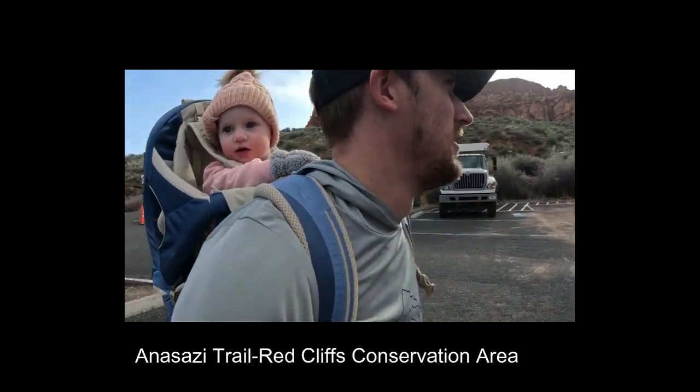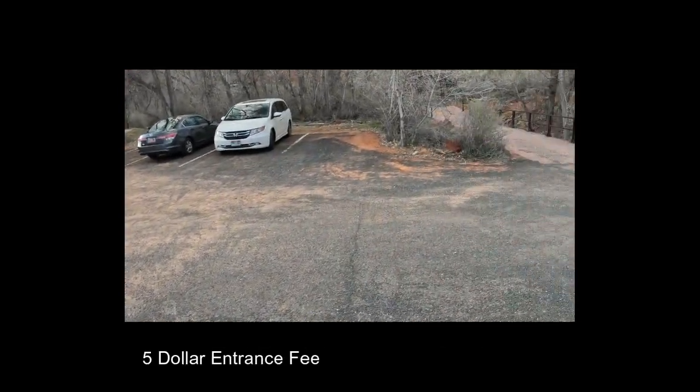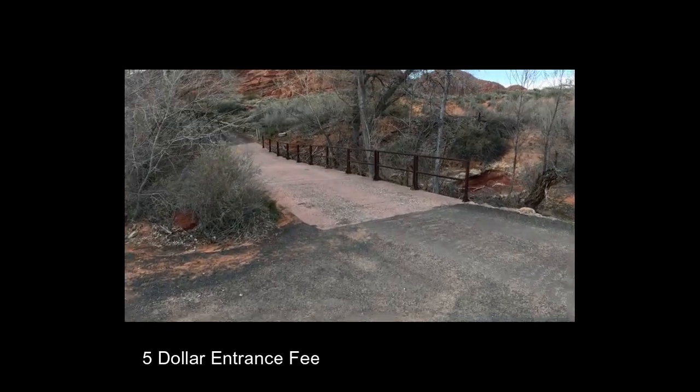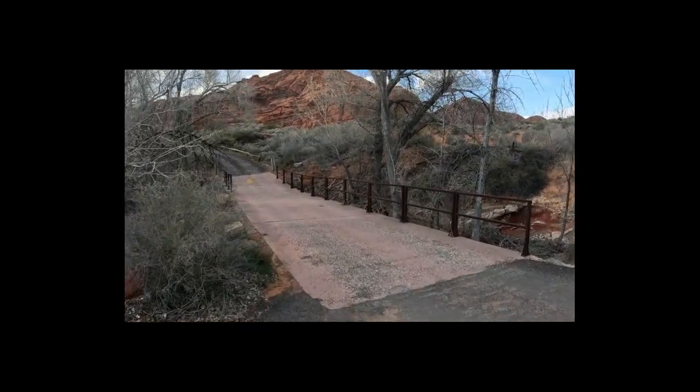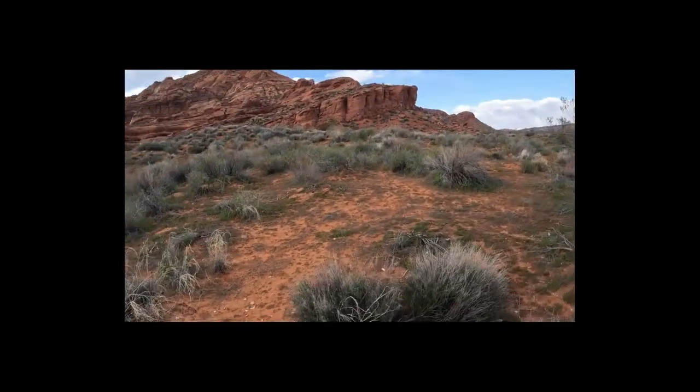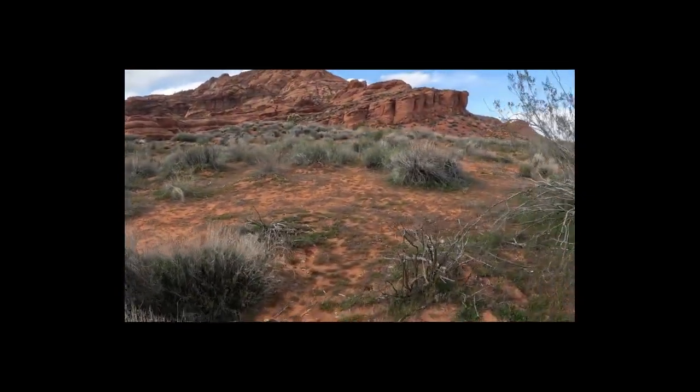The Anasazi Trail, looped with Red Reef East in the Red Cliffs Conservation Area, is a little over 1 mile with 114 feet of elevation gain. This trail leads to some prehistoric dinosaur tracks, and at the end of the trail, there are some well-protected ruins to enjoy.